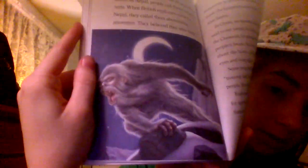Yet there are people who insist that they have seen ape men hiding in the deepest, darkest woods. Here's the abominable snowman, or Yeti.